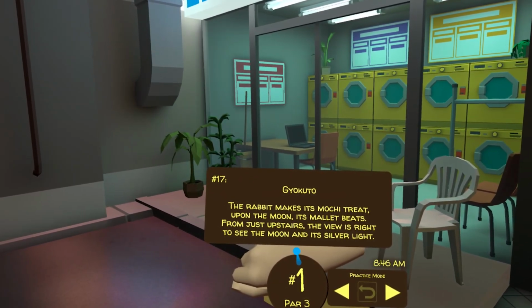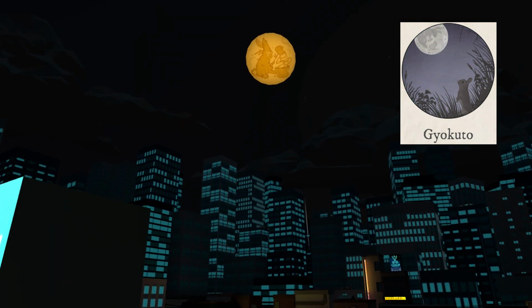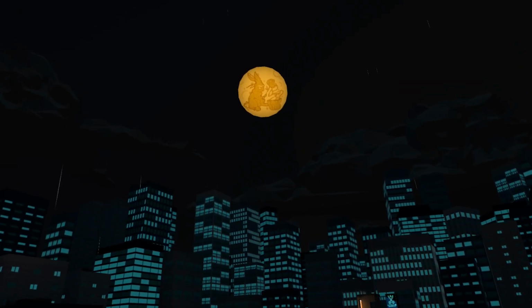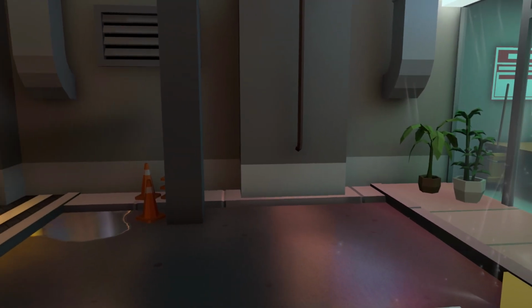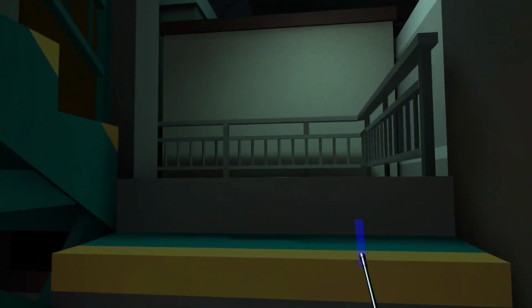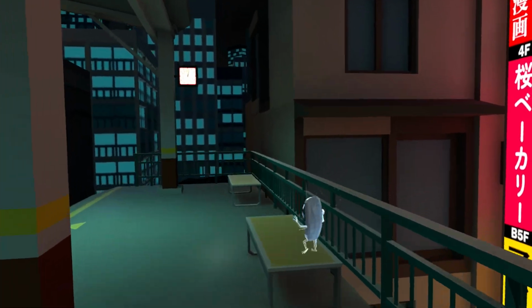So this translates just as Jade Rabbit. And if we see the moon up there, we can see it making its mochi. But as the clue suggests, it's just upstairs. So following these stairs from where we found the last clue, if we head up until we reach the platform, there we can see our sandal.